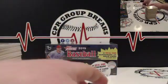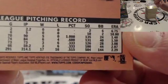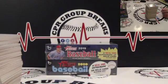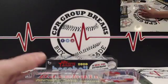So I will go through these cards individually, and I will look at the little codes on the bottom. So right there, 65 is base, 85 is high number, and anything else will be sorted and pulled out, as well as all the rookies and the inserts. So I will make sure that there was not one in there that we missed.